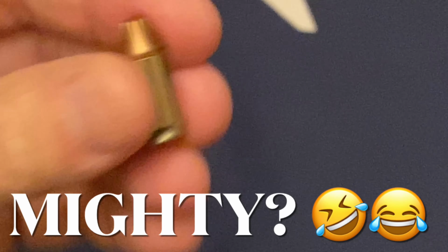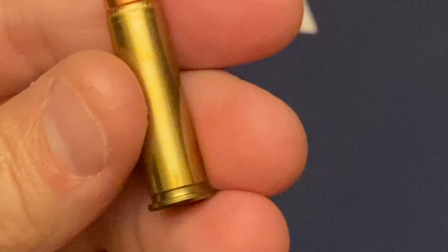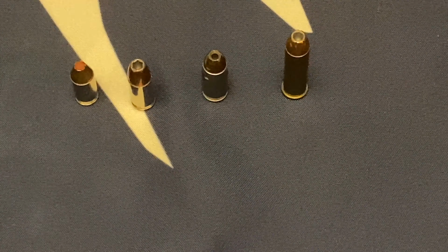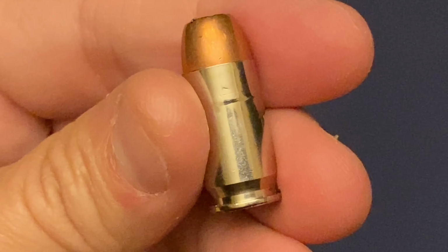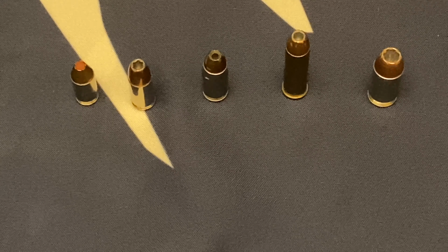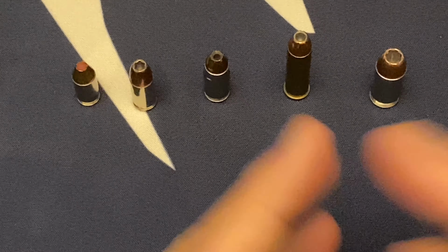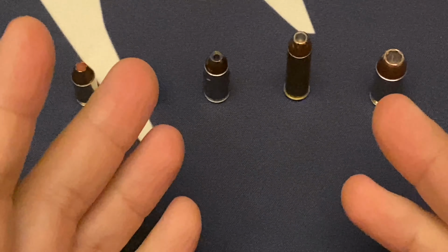The mighty 380. The ever so popular 9mm. How about a 357 SIG? The hot rod 357 Magnum. And sometimes when short, fat, and slow gets the job done, the 45 ACP. Which one of these calibers is best suited to stop your threat? All of them. And none of them. I will explain. Handguns suck at killing people.